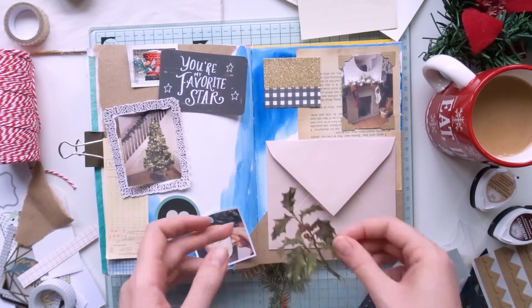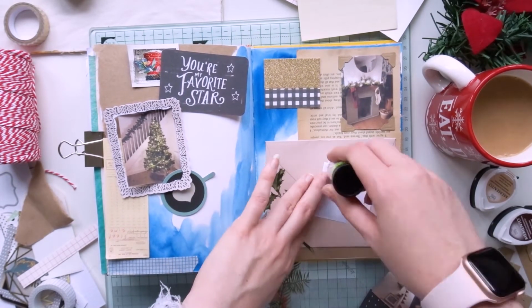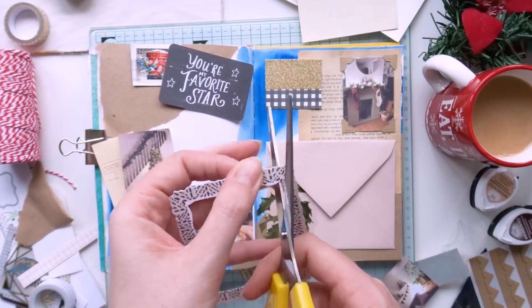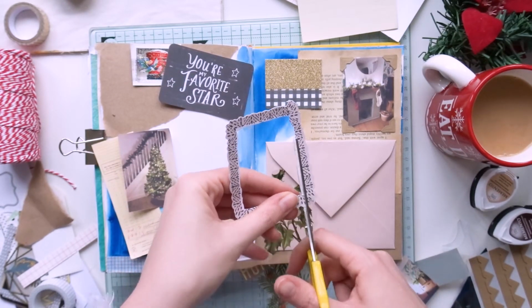So I'm just adding on the holly, which is one of the AliExpress stickers, and they're definitely some of my favourite supplies at the moment. I really love how they look on the page with their transparent background and can be layered really nicely, and obviously I picked this one because holly is very festive.